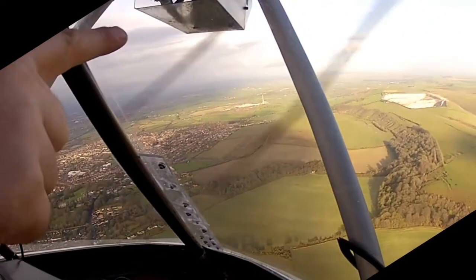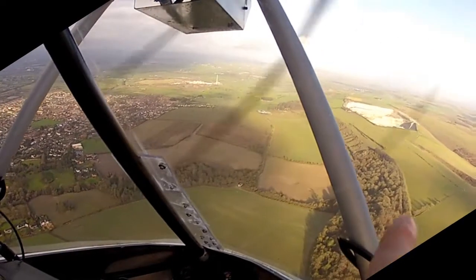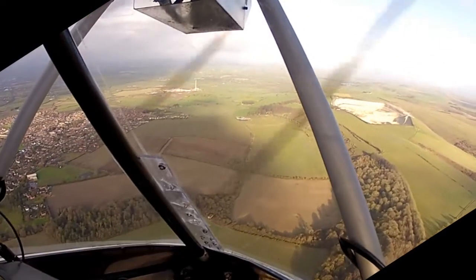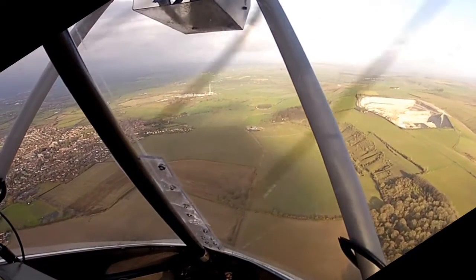Also we've got the Westbury White Horse and this big quarry here that you can probably see on Google Maps. Now there's flags flying on white posts. That's the Salisbury Plain, so you've got to stay out of that area. As long as you stay on this side of the flags, you're okay, but if you cross them, you're in the Salisbury danger area. So as long as I stay on this side, we're okay.